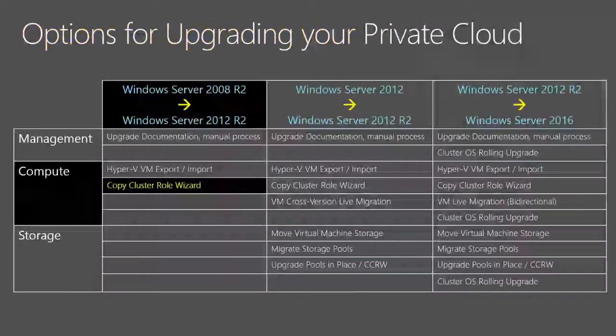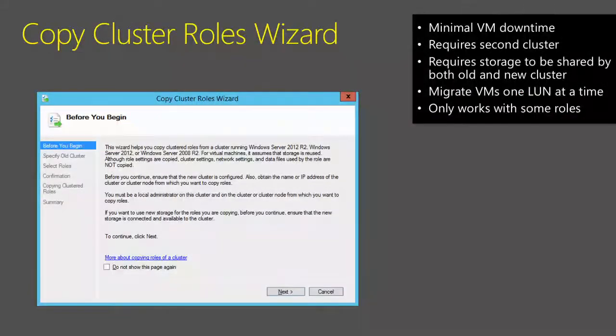Okay, and this brings us to our next tool for compute, which is the Copy Cluster Role Wizard. So actually, let's just pause for a moment. How many people here have actually used the Copy Cluster Role Wizard in their environment? Okay, for those who haven't, this is possibly the most underrated tool we have in our toolkit. I love this. So this is the Copy Cluster Role Wizard, and it's almost stealthy how well it's hidden down in the Failover Cluster Manager UI. But it starts here. It's a handy little tool. It's used for migration, and it can be used for consolidation as well.